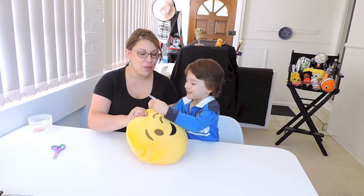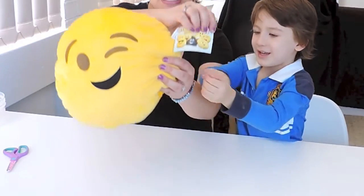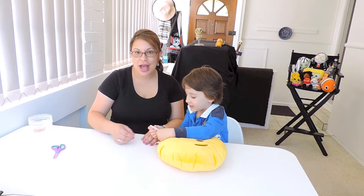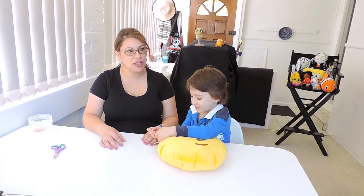It's the poo. Let's show everyone the smile. I'm sure you've seen it, but there's the smiling poop. It's got love hearts. There's the love hearts eyes. There's also the kissy face.